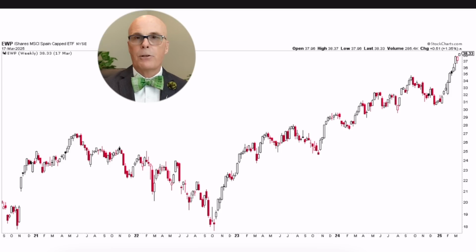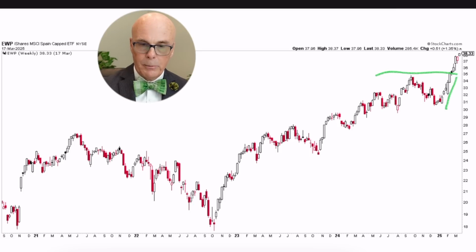We'll start off, there's no particular order here, but we'll start off with Spain. And what I want you to notice is that yes, it broke to new highs. It's been a little bit parabolic, meaning that there's been a string of 2 months of basically nonstop upward action. That's because those institutions are buying into European countries, and Spain obviously being one of them.